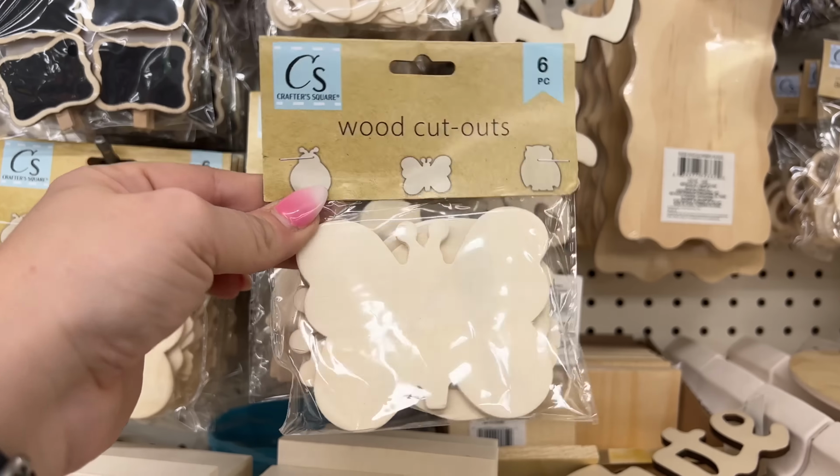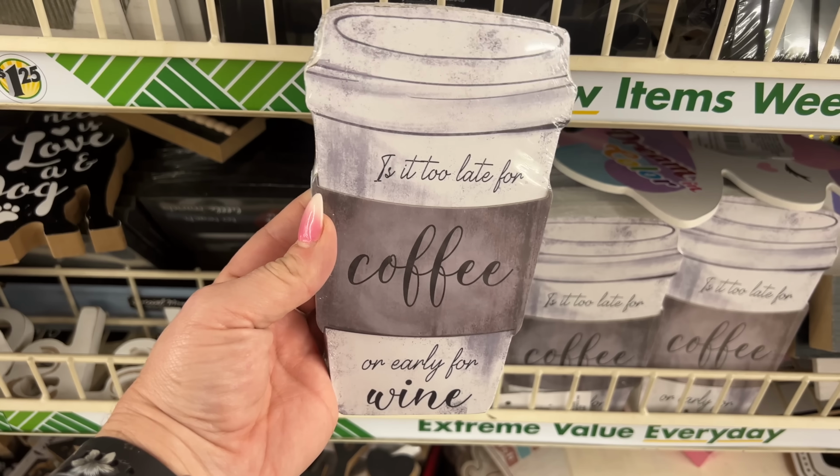Oh my gosh, look at this. Is it too late for coffee or early for wine? I love it, I love it, I love it. Yes, please. This is nice, thick, beautiful, well-made greenbrier decor piece, and I am super impressed.